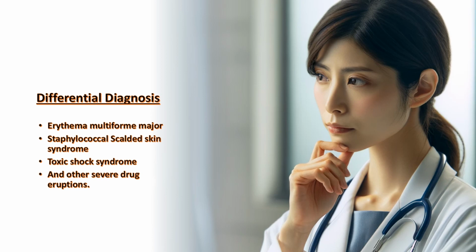Differential diagnosis and confirmation. While the clinical presentation of SJS and TEN, as seen in Yumi's case, is often distinctive, it's imperative to methodically rule out other conditions that can mimic these severe skin reactions. This differential diagnosis includes conditions like erythema multiforme major, staphylococcal scalded skin syndrome, toxic shock syndrome, and other severe drug eruptions. Each of these has unique characteristics, yet they can present with similar initial symptoms such as skin tenderness, blistering, and mucosal involvement. To differentiate these conditions, we conduct a detailed examination.